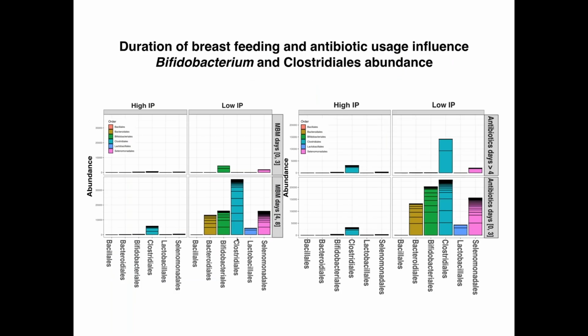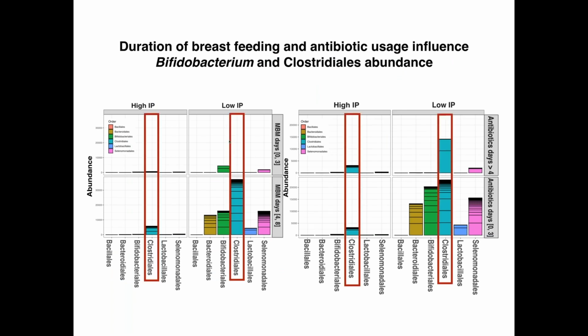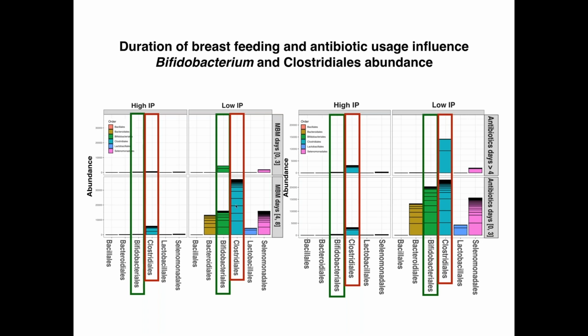So if we factor in those different factors in the context of the microbiome, what we observed is that Clostridiales and Bifidobacterium are more abundant in low IP subjects compared to high IP. What this result tells us is these two groups of bacteria are associated with low IP. They're also more abundant in subjects that have longer days of mom's breast milk feeding and fewer days of antibiotics treatment. It is possible that these two factors promote these two groups of bacteria to grow, and these bacteria can in turn affect intestinal barrier maturation.